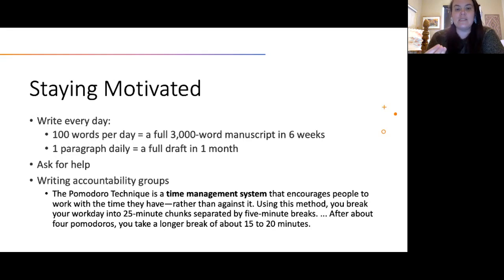There's a time management system that encourages people to work with the time they have rather than against it. You break your workday into 25-minute chunks, separated by 5-minute breaks. After about 4, so a little over an hour and a half, you can take a longer break. There are websites for this. One is Tomato Timer. You can Google it and they'll exist.